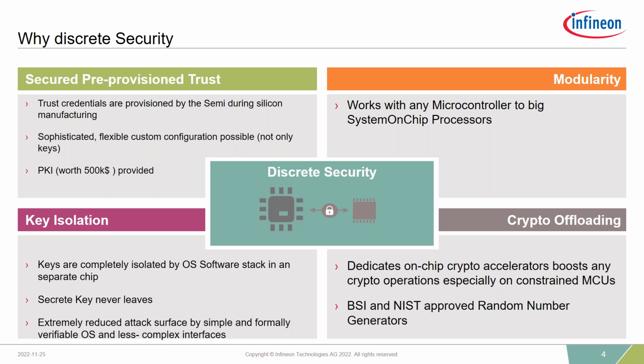So if you need a key which is good on entropy, it's great, and customers make use of that. Another one is something I call key isolation. It's also obviously a feature here. Basically, all those keys are not part of any OS stack anymore. They are securely lying on the discrete chip, completely isolated.